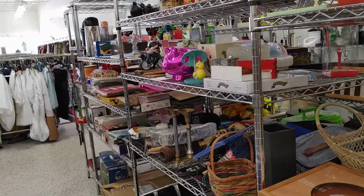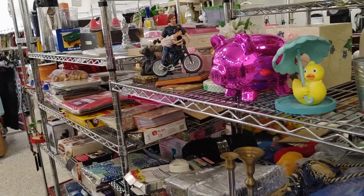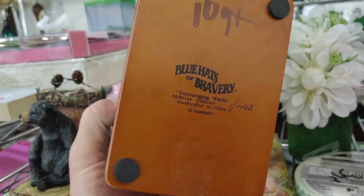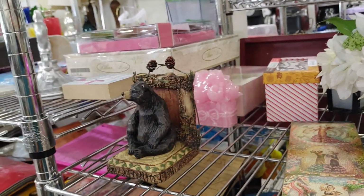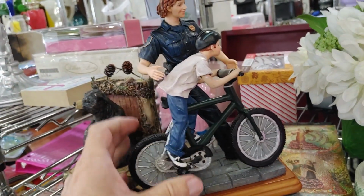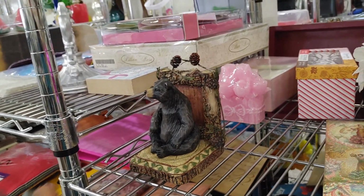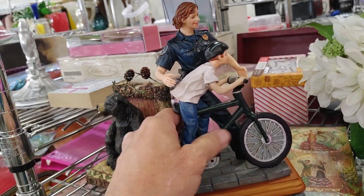Over on this aisle, right past that pink pig, I saw this figurine. It was a policewoman helping a boy on a bicycle. Well, I thought it was pretty nice looking. When I turned it over, it was worth $10. It was called Blue Hats of Bravery. I said, $10 a little much, but I'm going to take a chance with it anyway. Then I said, $10 is too much, so I put it back. Then I decided again that I'd take it. Then I ended up putting it back again. You know what? I just ended up taking it.